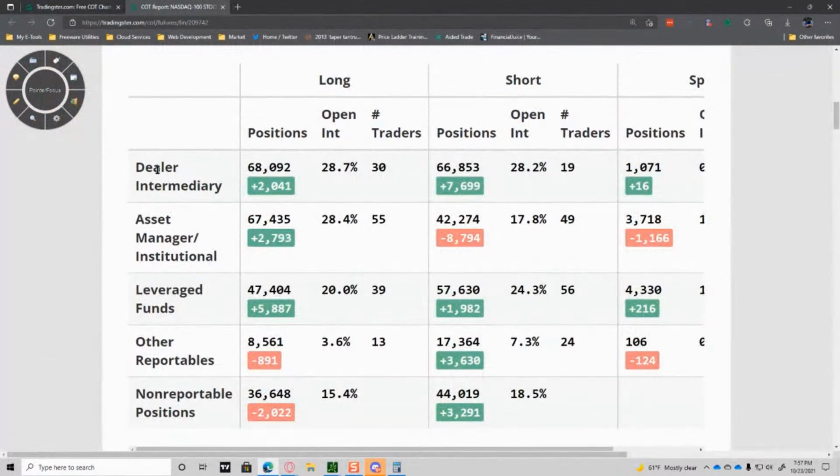So remember, we don't really pay any attention to the dealer intermediaries. That's the sell side. It's the market makers. Their position doesn't mean a lick to us. No reason to analyze them. Asset managers and institutional, these are your pension funds, your insurance companies, street money, smart money, mutual funds, the buy side of the market.